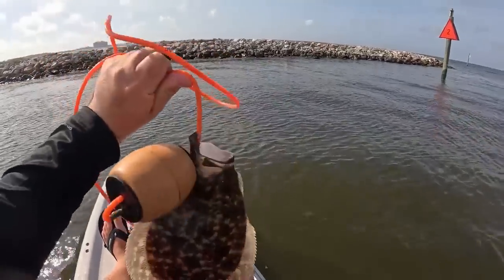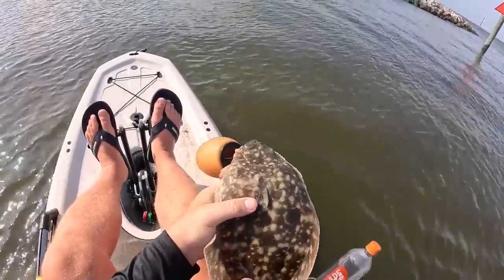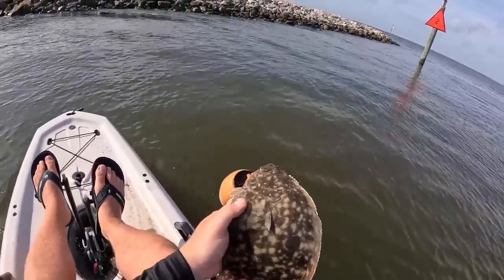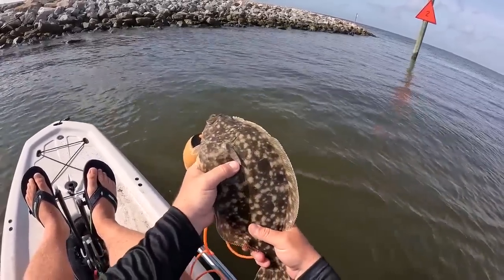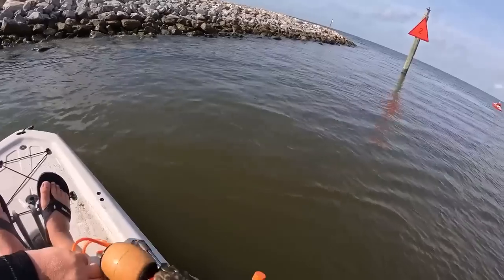All right, so we got the guy on the stringer. Y'all check out the bulge he's got right there in his gut. I mean, that feels like it's a big mullet, maybe even a pogey. Could even be a croaker, but yeah, that one's gonna taste good right there. We're gonna go ahead, drop him in, tie up the stringer, and try to get another one.